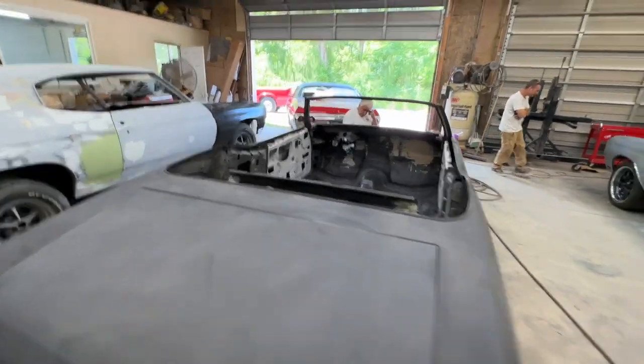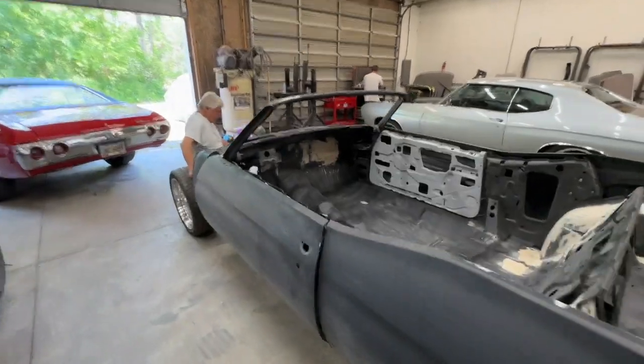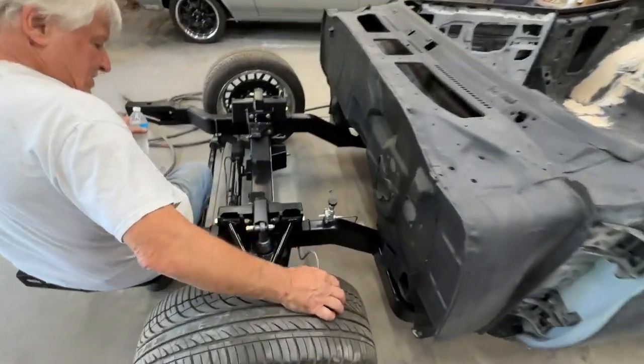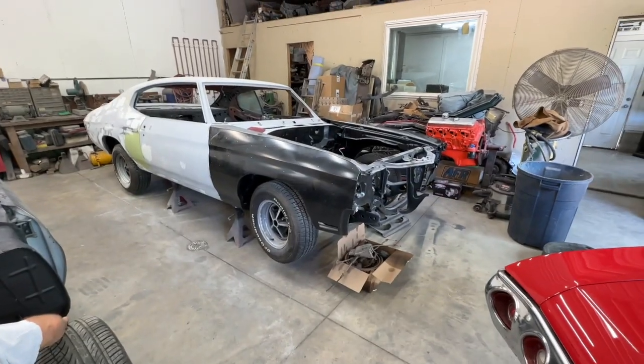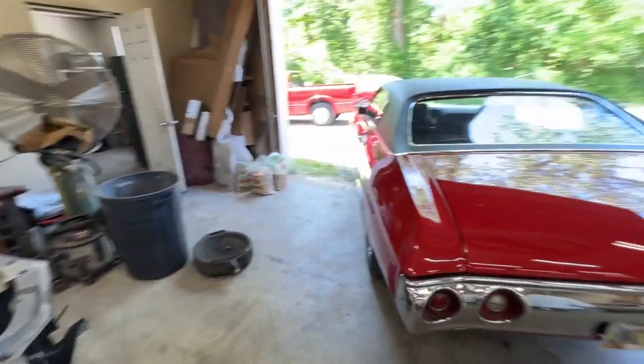Pro street, pro touring, I don't know. It looks like a chair for Larry. That's about it. So look at the suspension on this thing. Wow. Beautiful. And then we got another car over here he started on. Don't forget Cherry. And then we got Cherry right here.